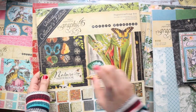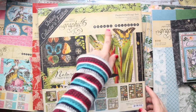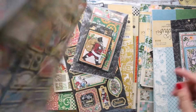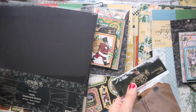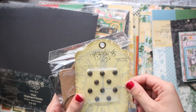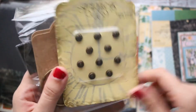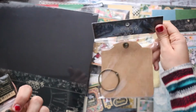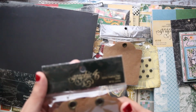Cool. This is the deluxe collection edition, nature. This one is called a nature notebook. Okay, and it comes with the stickers and a chipboard. Beautiful. I use mixed media stuff. Then, last but not least, we have here metal brads. I really love the details. We also have square craft tags, and finally these mini ones, artist trading tags.